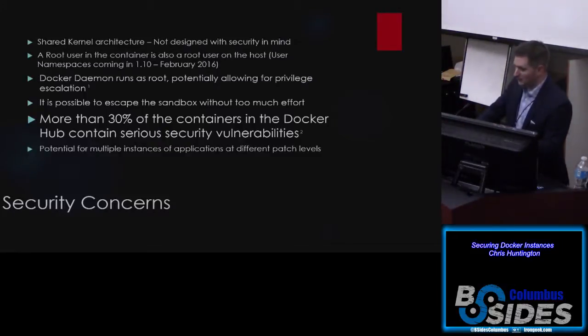The Docker daemon itself runs as root, right? So we have a potential privilege escalation issue there, and a potential lateral movement issue as well if you don't have very good controls on your root passwords and your access controls. It's not difficult to escape that sandbox. Now, with the user namespaces coming very soon, that's going to get significantly better.